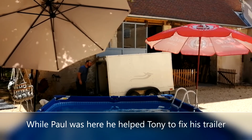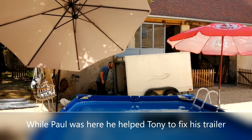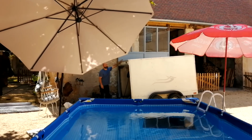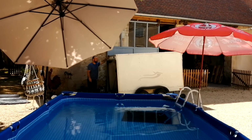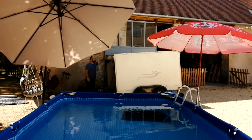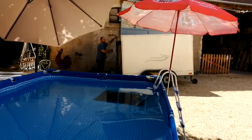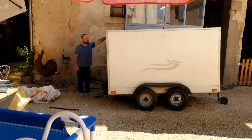Tony and Paul are fixing the trailer, as the roller shutter door on the back got stuck. So they've had to take it apart and rewind it up. And now Tony's welding something to make it stay in place, I believe. So let's go and see what they're up to. Ooh, I see a few sparks.